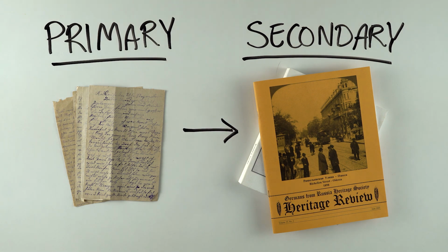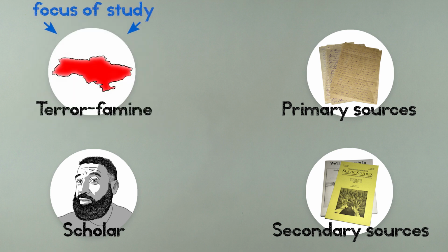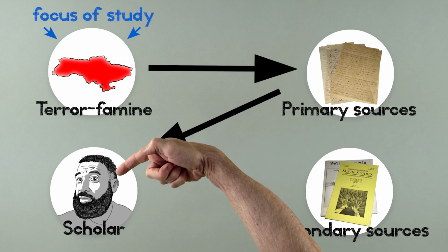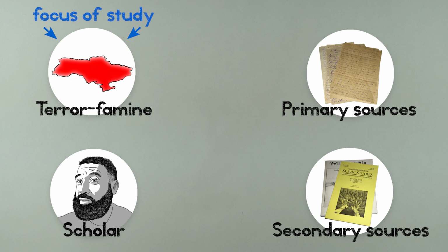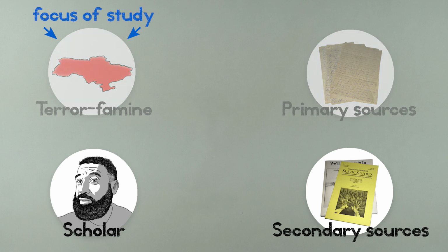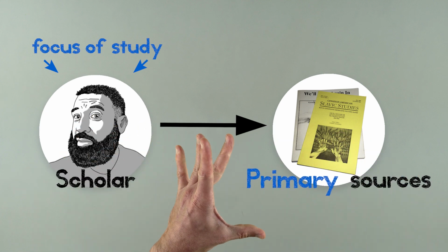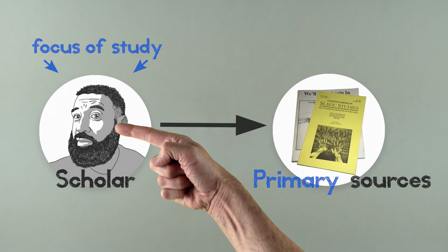Great, but I said that whether a source is primary or secondary depends on the information it contains and how you're going to use it. Check it out. This is a diagram of primary and secondary sources in relation to the terror famine. The historical event produces first-hand accounts, examined by a scholar who produces books and articles. Now, let's say the scholar is also a famous politician and you want to study him instead. When the focus shifts to the scholar, the secondary sources produced by that scholar become primary sources because they can be used as evidence for the thing we're studying, which is the person who wrote them.